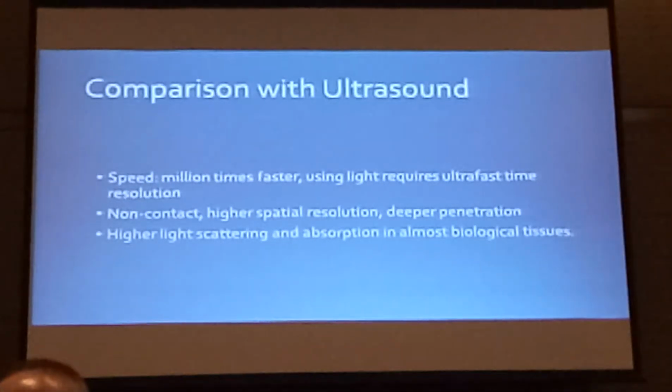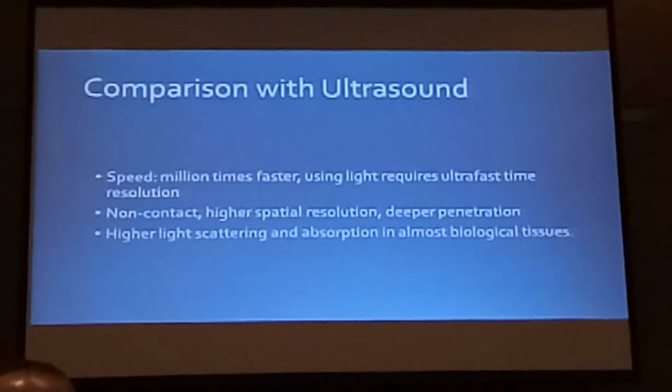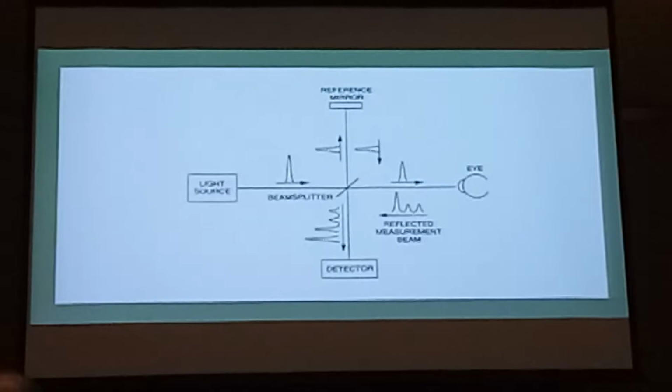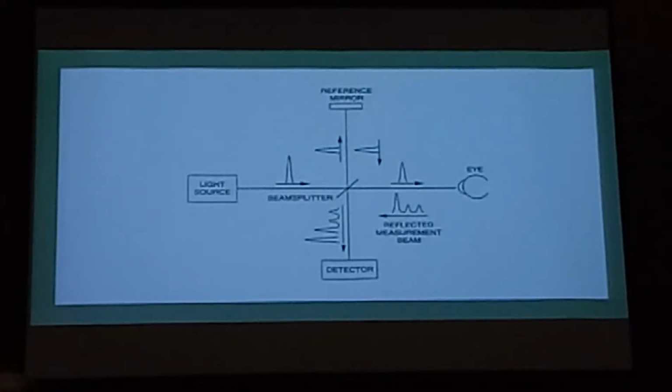If you compare with ultrasound, OCT has much higher speed, more than a million times faster. Using light requires ultra-fast time resolution, and it's non-contact. It provides higher spatial resolution and deeper penetration, and has higher light scatter and absorption in almost all biological tissues. That's the difference from ultrasound.